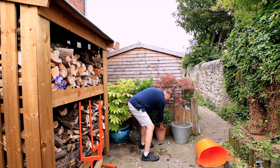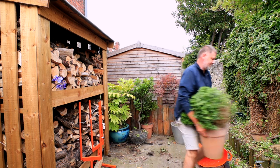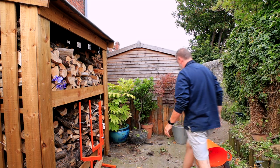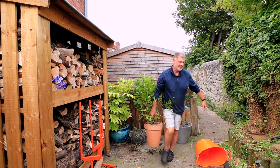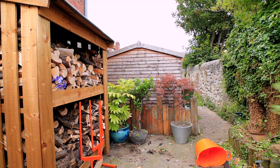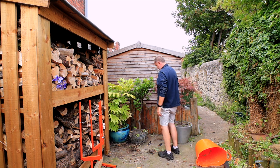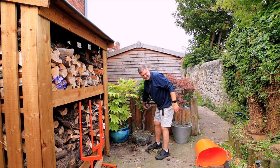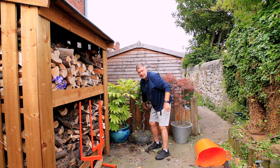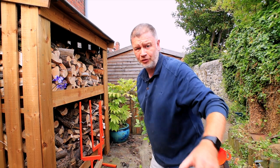I think I'll put these little ones behind the seats. Right. This is going where you are, I think. Oh, I'll just move you.